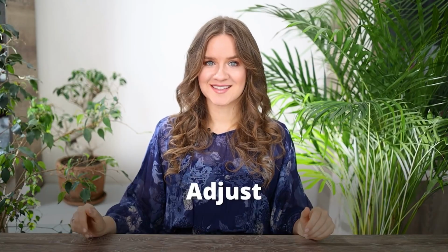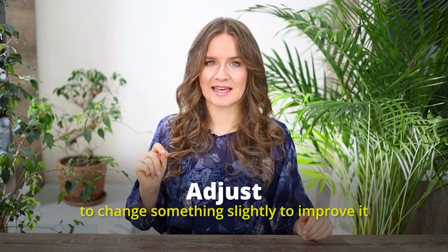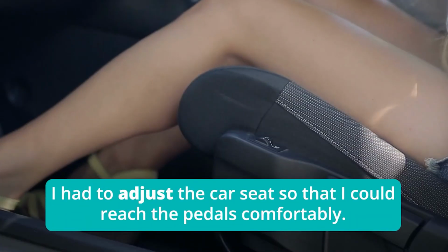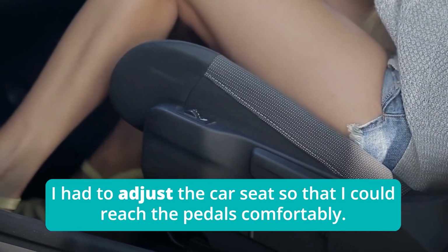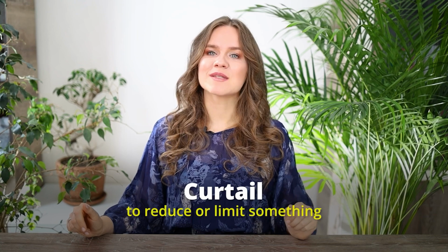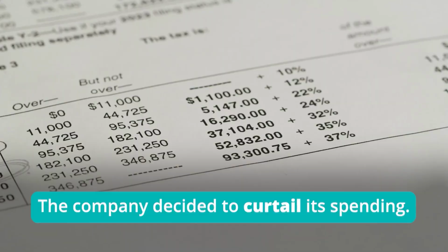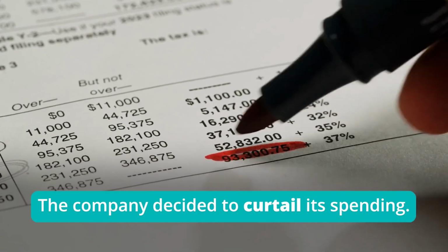12. Adjust. To change something slightly, to make it better or more suitable. I had to adjust the car seat so that I could reach the pedals comfortably. 13. Curtail. To stop something before it's finished, or to reduce or limit something. The company decided to curtail its spending.